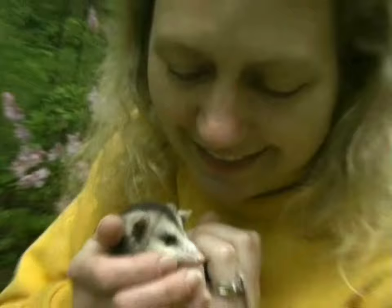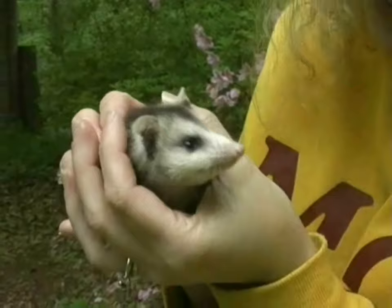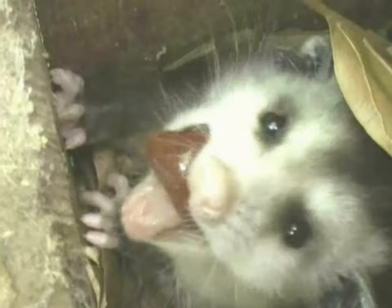Isn't that the cutest thing? Both of you. Look at those little teeth. He'll get it. Oh, yeah, he's getting it. He's got to get used to eating grapes because grapes are a wild food that he'll encounter out here in the trees in the late summer.